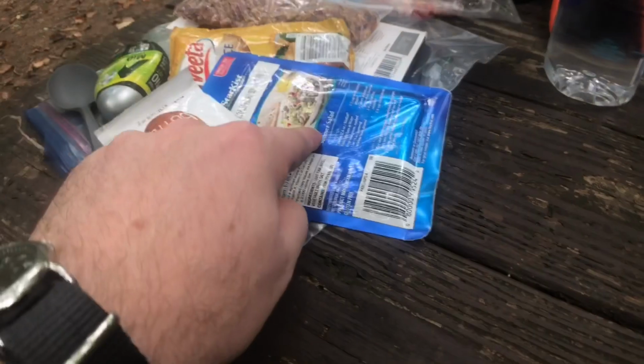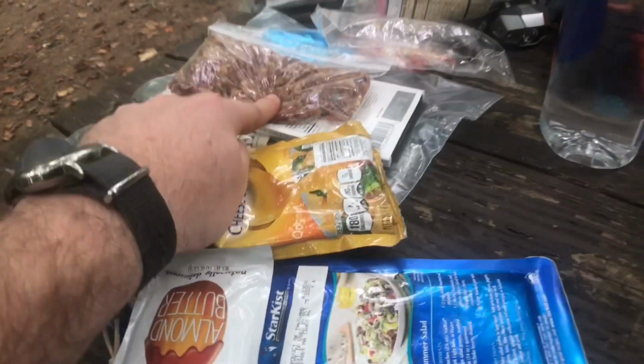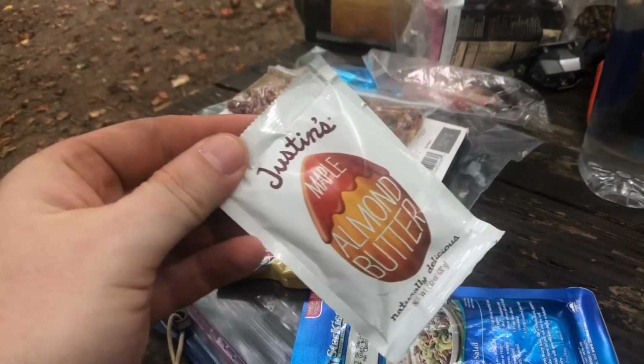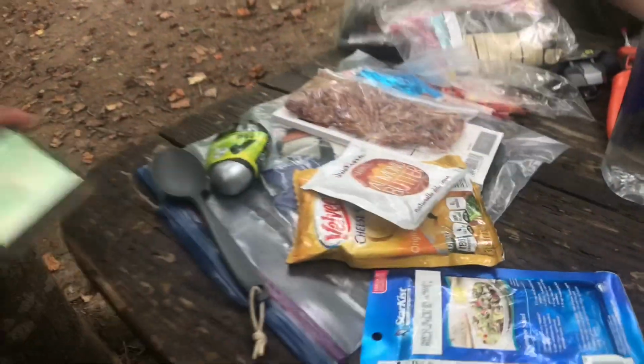So we're gonna eat. For tonight, tuna, no cocoa for us tonight. Velveeta, bacon bits. Then I'm gonna top it off with my lunch that I never ate: maple almond butter and a piece of dark chocolate. Oh, so good.